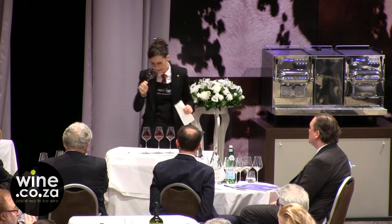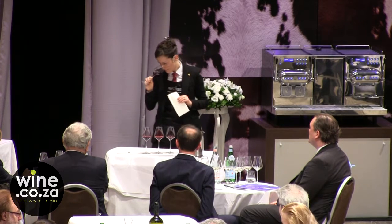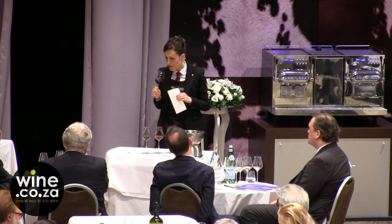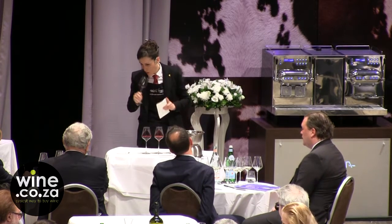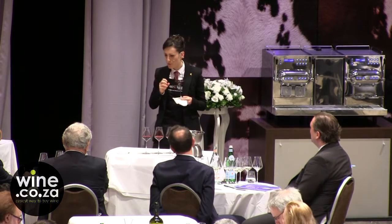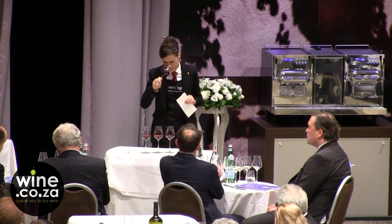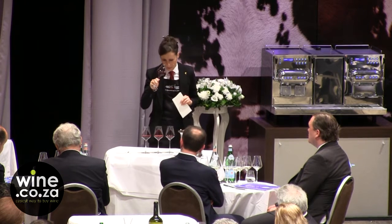The nose is clean, healthy. It shows some development. There is a beautiful, intense presence of dark fruit with some blackberry, some red currant. There is also a touch of chestnut on the nose. After aeration, the wine shows a little more intensity and complexity.